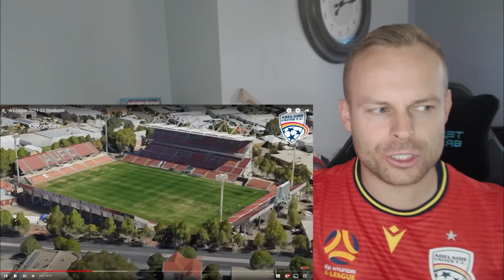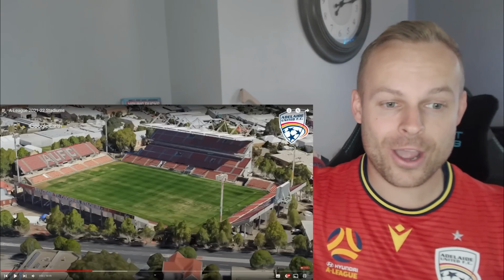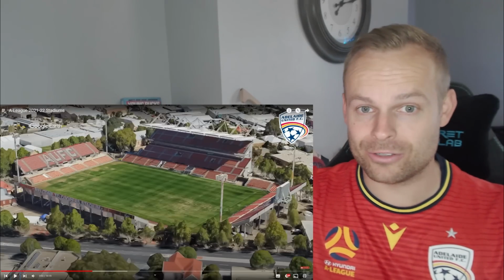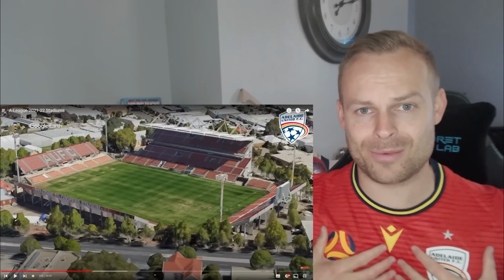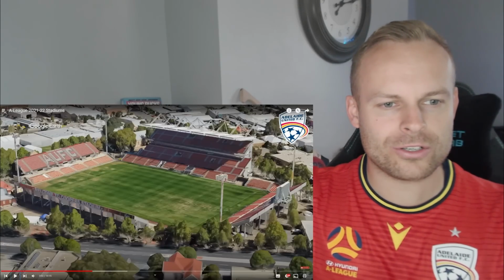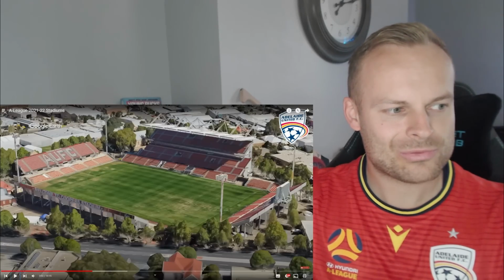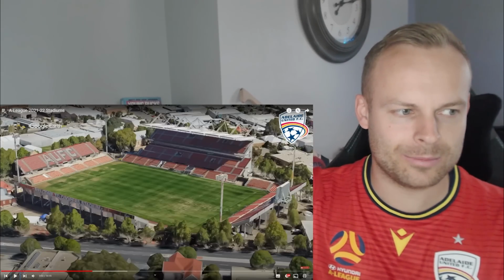Am I right in assuming Adelaide are not one of the big teams? And I only say that because I haven't done any real research yet. I will do, I think, now that obviously I'm an Adelaide United fan. But the stadium just looks not very modern or developed.